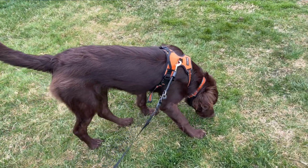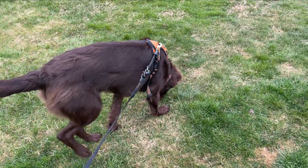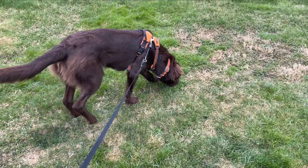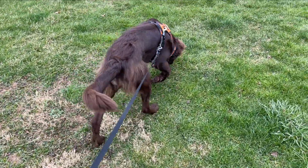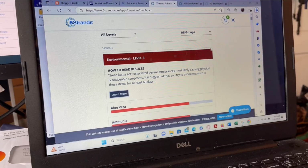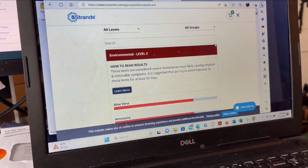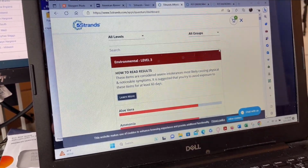So we got them into the mail very quickly, and then we just sat back to wait. And they actually did give us a time frame of how long it was going to be, and I have to say they were right on track with that. So I just got an email saying Zoe's test is done, and so I immediately logged online. And it is pretty long.